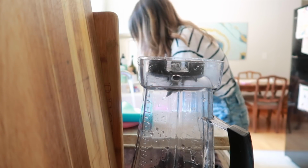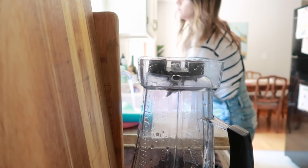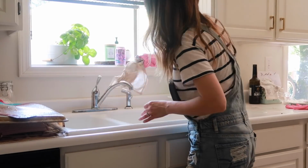I also like to wash the pitcher of my Vitamix jar by hand because there are oils in the blade to keep it running smoothly, and when you wash it in the dishwasher it kind of strips those oils. So just to keep it nice and working correctly, I like to wash it by hand. After that, I just rinse out the drains and wipe down the sink and faucet.